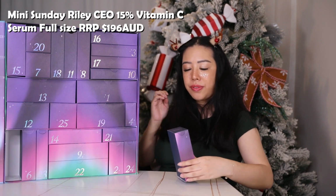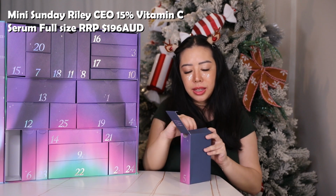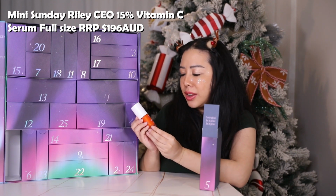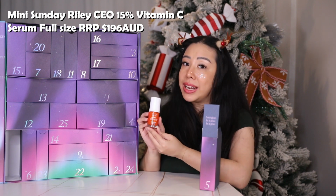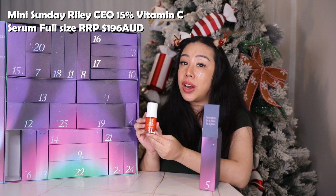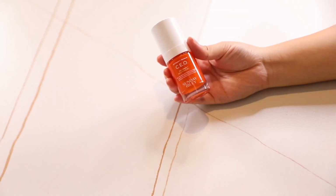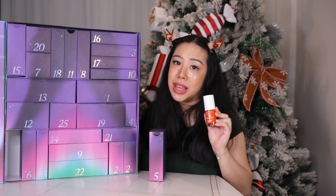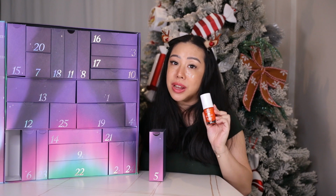Next up we have day 5, which is the Mini Sunday Riley CEO 15% Vitamin C Brightening Serum. Now this one is 15 mils, but the full size retails for 196 AUD. Honestly, this is one of my favorite brands and vitamin C serums. I totally swear by all Sunday Riley serums, and this one is one I would definitely recommend.